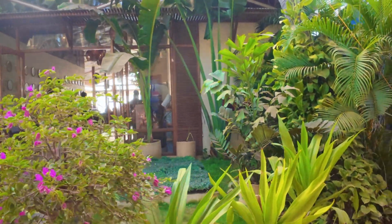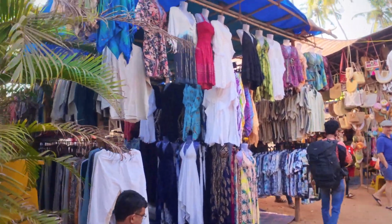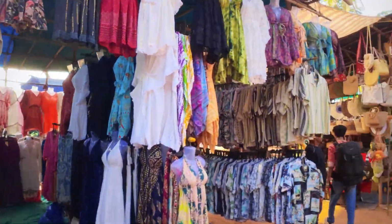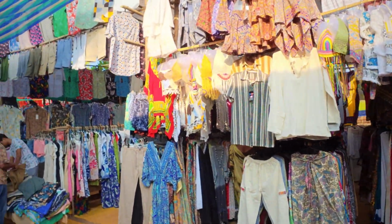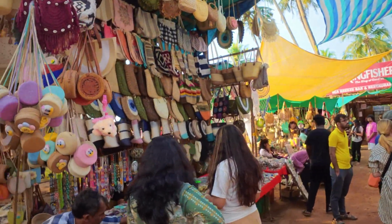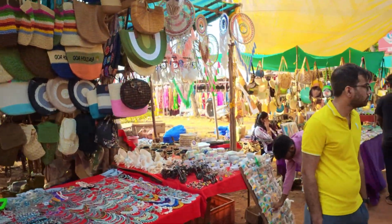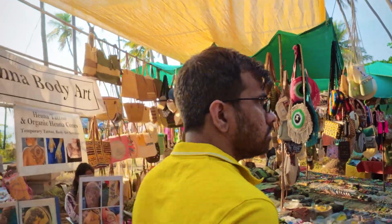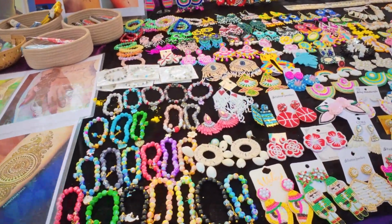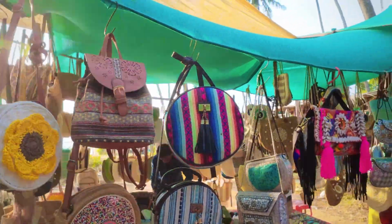That's what I'm still heading in the market. And you can see, even though Anjuna Flea Market has gone a little short, they have probably most everything. They do the lovely earrings as well. More bags.